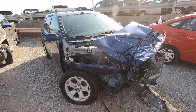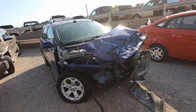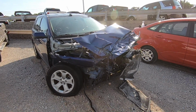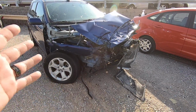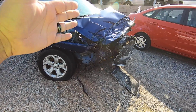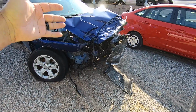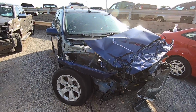Here we got a little more carnage for you, ladies and gentlemen. 2014 Ford Edge. Whew, man. So either they ran into a wall at an angle, which I highly doubt, or most likely it looks like someone just crammed right into them, hit them right from the side, man, and just ripped the whole front end of this thing off. I mean, look at this.